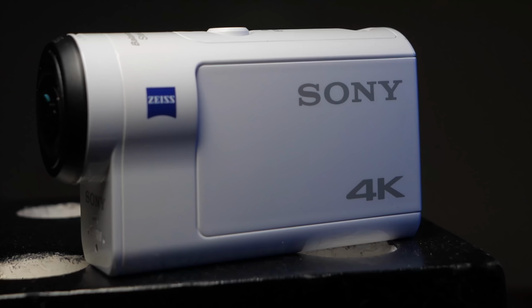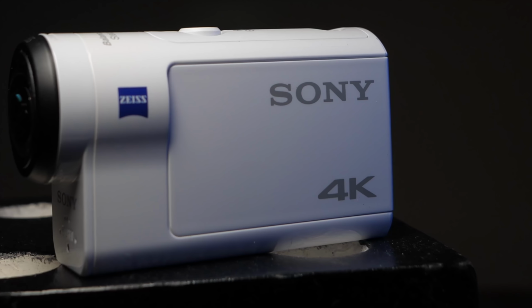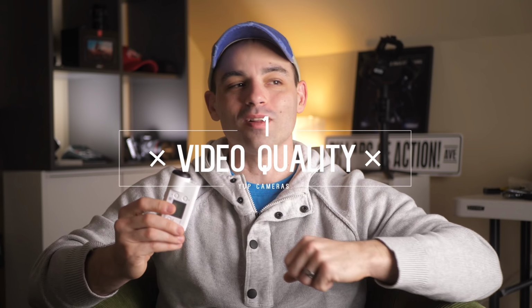And on that note, there are 4 things that I judge cameras against, so let's find out how many of the columns of quality the Sony will get right, and how many of them it will fail on. First up, video quality. A good one right out of the gate for the FDR. That's probably its biggest strength. So let's get into this oddly shaped action camera from Japan.